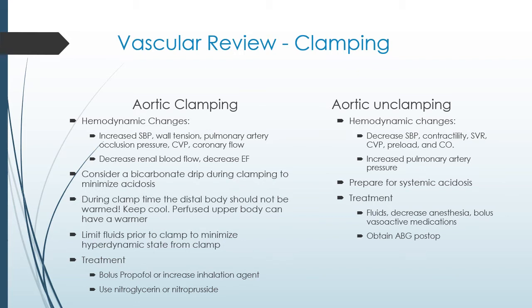Some concerns with aortic clamping are going to come down to where the clamp's placed. So the more distal, the better. The more proximal, the worse it is. And you can just imagine that when you think of your vasculature as having, say, parallel systems to take on the cardiac output, the more vasculature places that you can send blood to, the less resistance for the heart to pump to.